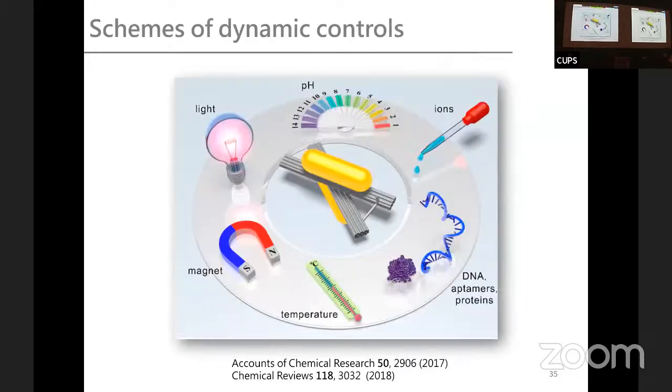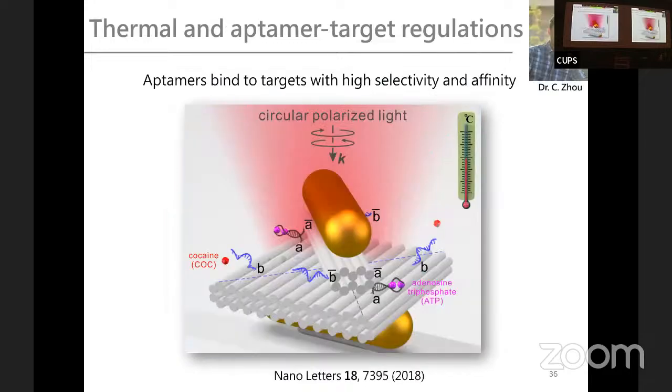All right, over the years, we have demonstrated different ways to drive plasmonic nanostructures. I briefly have shown you the DNA strategy and light. So we could also drive the systems with pH control, concentration control, and really a variety of choices. So I also want to show you some examples right here.